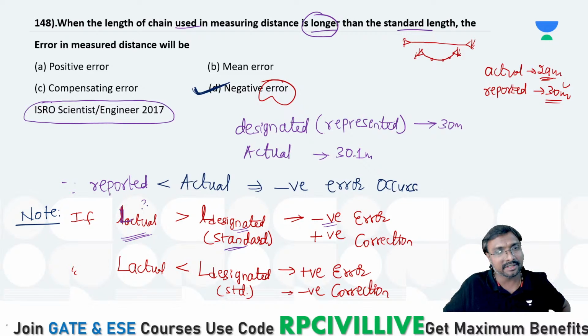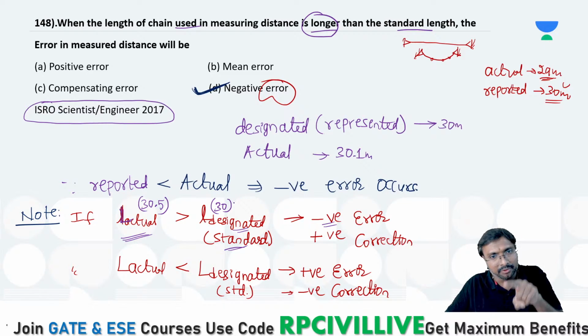Actual length means, let us say, 30.5 meter. Designated is 30 meter only. So we have to report 30.5, but we are reporting 30 meter. Instead of 30.5, we are reporting 30 meters, which means we are reporting a 0.5 meter lesser value. Whenever we report a lesser value, it is a negative error, positive correction.